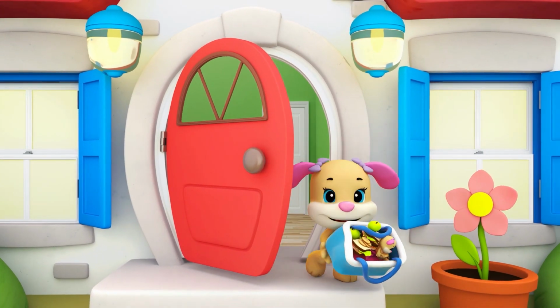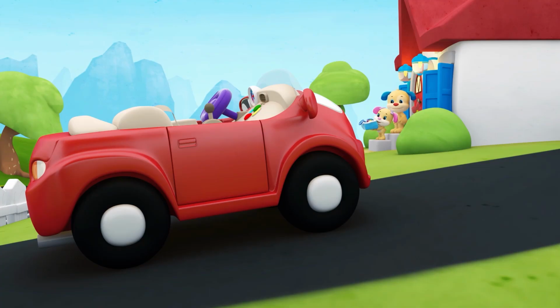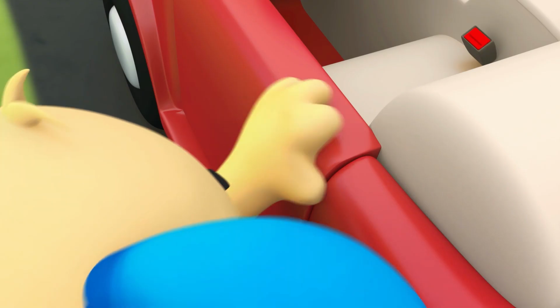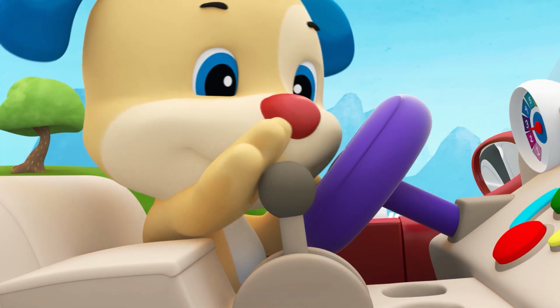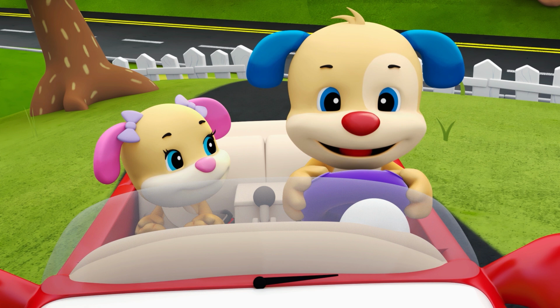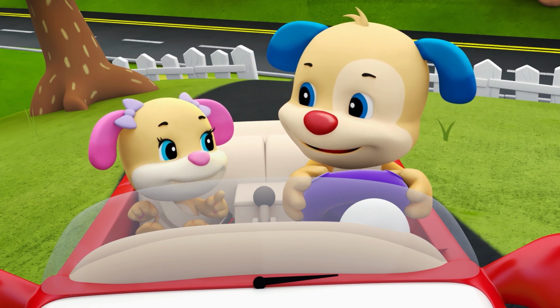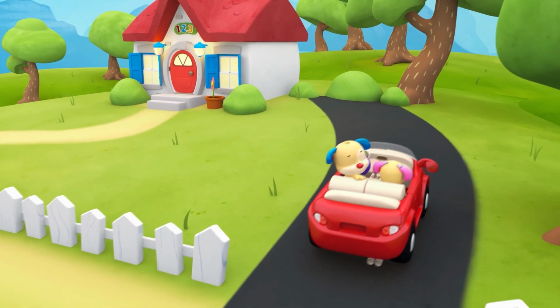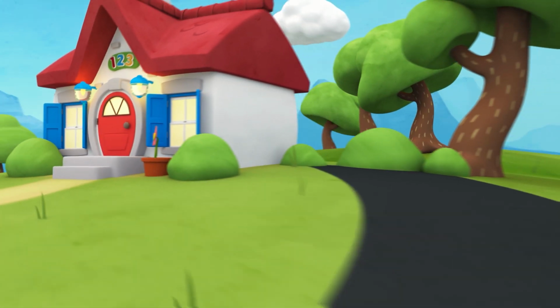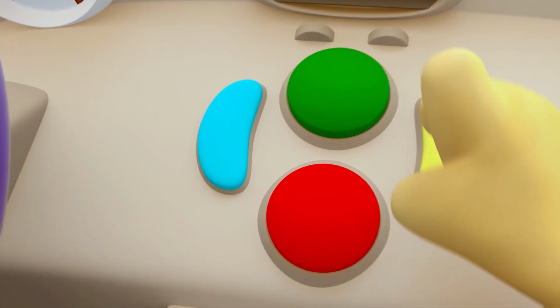Puppy, oh puppy, the park is not too far. But there's a lot of stuff, so let's take the car. The car's charged up. We've got everything we need. Let's hurry to the picnic. Oh, but don't speed! Sis, we forgot the lights are still on. Could you turn them off? Why, sure I will.